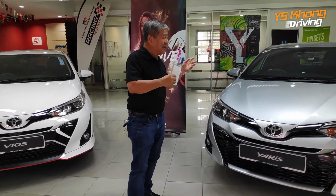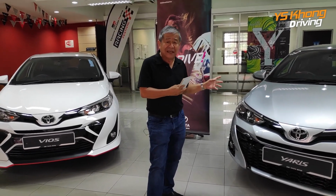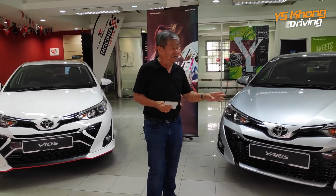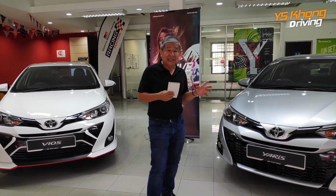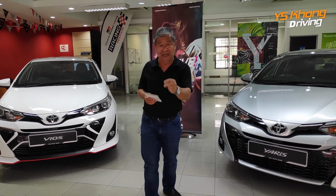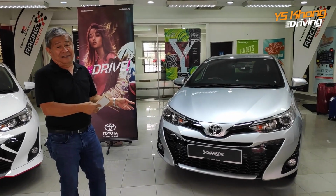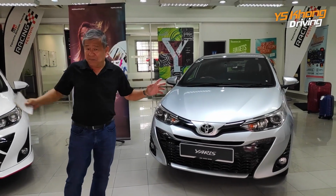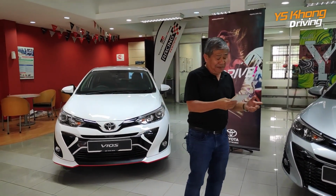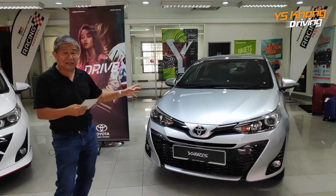And what I find is maybe there's a weight difference or something, but the response to throttle for the Yaris seems to be slightly better than the Vios, slightly only, because remember they are the same 107 PS engine in both the cars, the same 7-speed CVT, okay? But the response seems to be better on the Yaris.